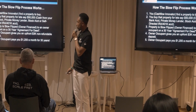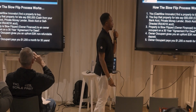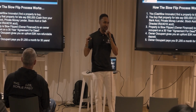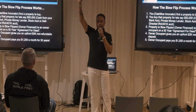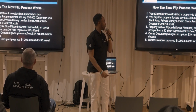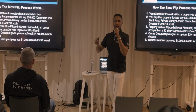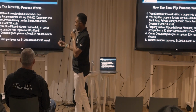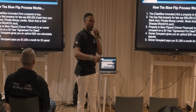So here's how the slow flip process works. You, the cash flow innovator, find a property to buy. You buy that property, let's say for $50K. That's the total price, not a down payment. You pay with cash from your bank account, a private money lender, stock, or an IRA. Does anybody here have a 401k or IRA from a previous job? You can roll that over and buy real estate all day. That's easy, right? The property is slow flipped, owner financed to an owner occupant on a 30-year agreement for deed. The reason I like agreement for deed is that the deed stays in your name with that structure. The owner occupant gives you a $3K non-refundable deposit up front, and they pay you $1,200 a month into your bank account on autopilot for 30 years.